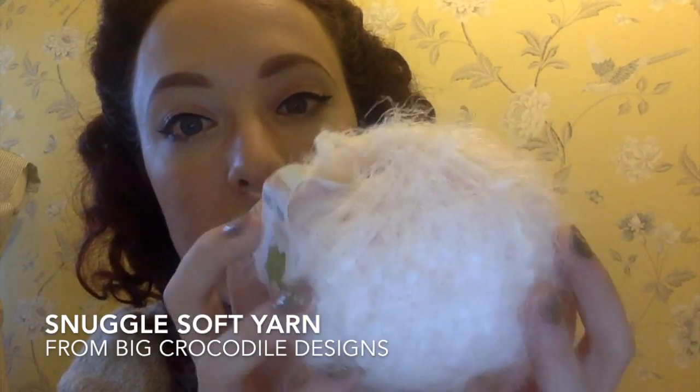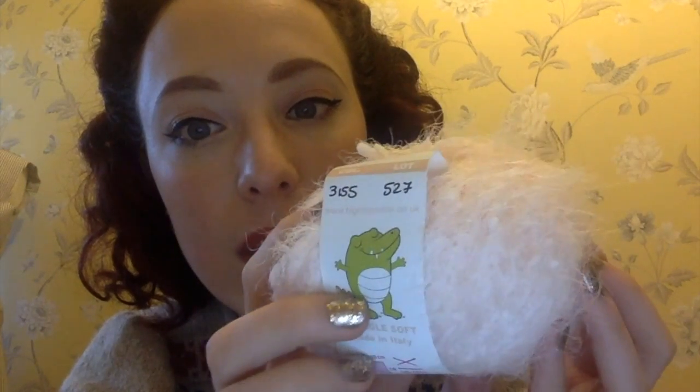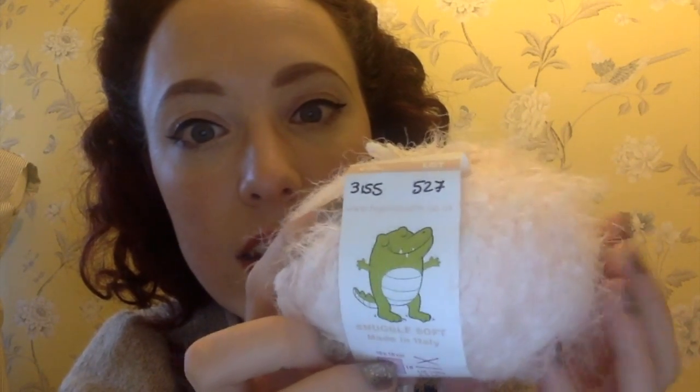Now you probably can't see, the light is a little bit crazy. This is actually peach and this is white. You can see them together. This yarn I bought from a company called Big Crocodile Designs, and let's be honest, this is designed for baby clothes. This is designed for sweet, snuggly little outfits for babies, and I was like, I want something in that.